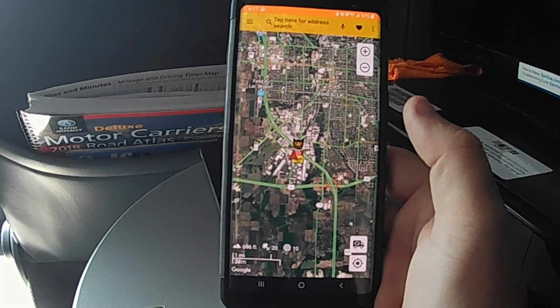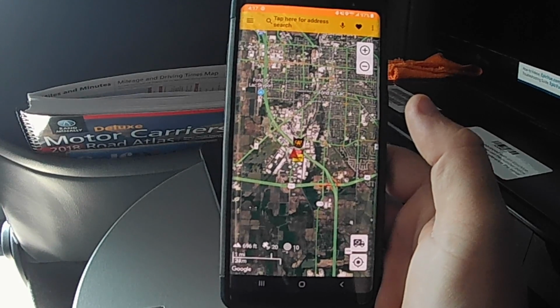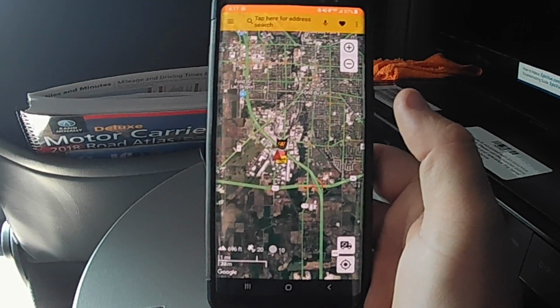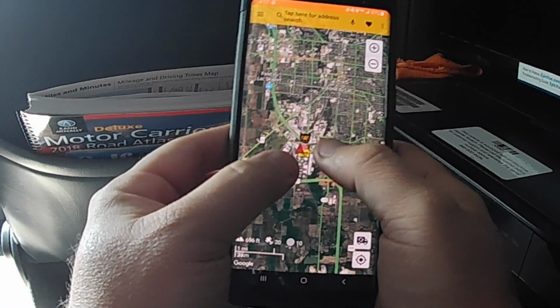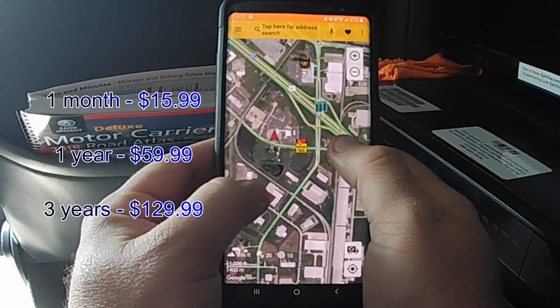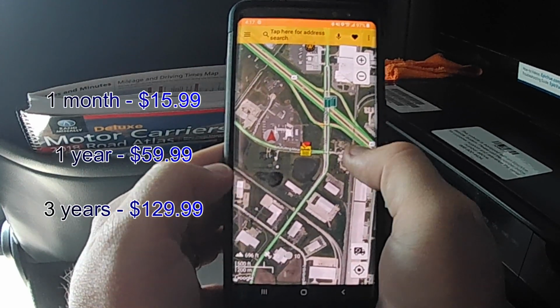Problem is, I always forget. I'm in the middle of driving most days, and I forget to turn it on during those times, so I haven't had the chance to use the paid version. But it looks like it might be promising.